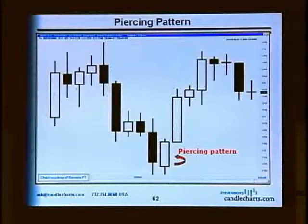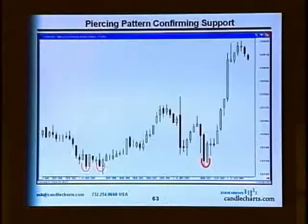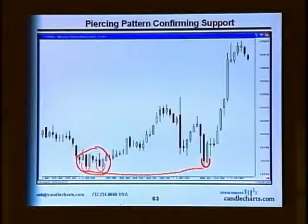Okay, this is not a piercing pattern. Why? It didn't get more than 50% into the black real body, exactly. Okay, here we have a piercing pattern which confirms a support level. And interestingly, look at that support level with those two red semicircles on the left here. Okay, what are those? Two bullish engulfing patterns, right.